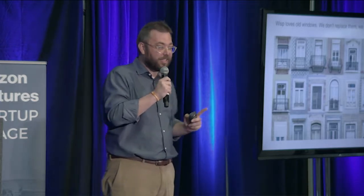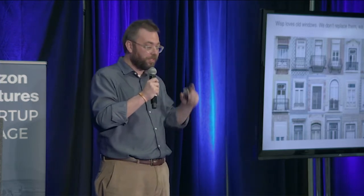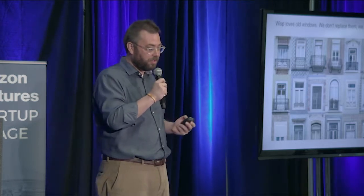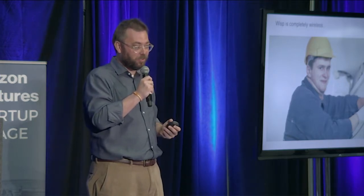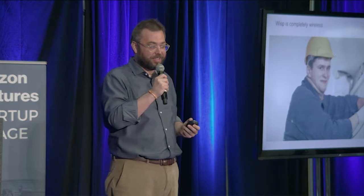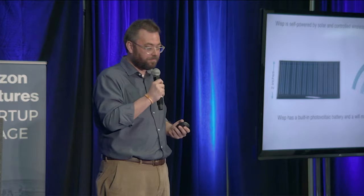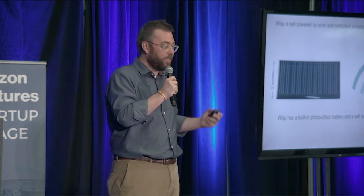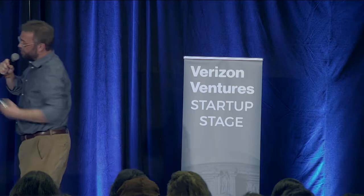Our market is the 19.5 billion square feet in the United States for Windows. Our market is all Windows. It's not just new commercial construction. Wisp is entirely wireless because it's self-powered by solar. So there's no wiring and cabling. And this is very important for having a very low installed cost. Wisp has a built-in solar battery, a lithium polymer battery, which is about 1.5 millimeters in thickness. So it's quite unobtrusive.